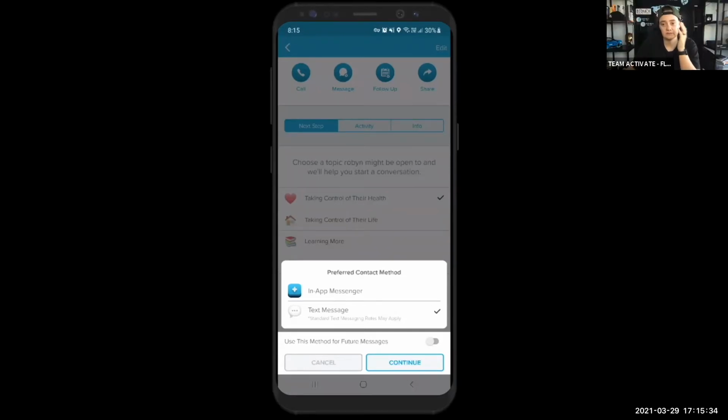It wasn't for me the other day, and all mine are linked to text messages, so I'm going to continue with text messages. But if it is linked to Messenger, I would say absolutely do Messenger, because it contains everything in here. But when I was going through it and added my contacts, it was only in text message. So I'll have to go back, and I'm not going to go back and update that here. So mine's going to come through with the text message.